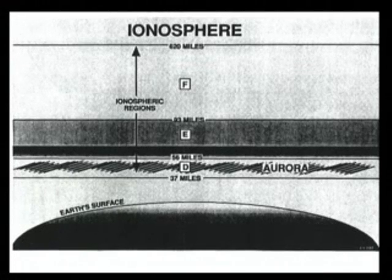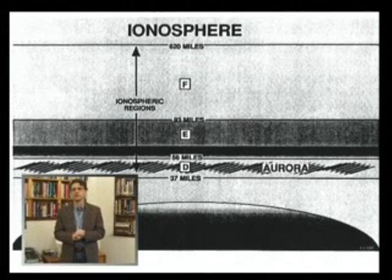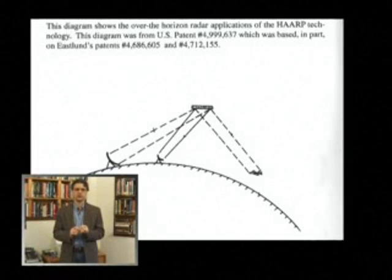So the military in the mid-90s built what's called a developmental prototype here in Alaska to test a number of weapons applications. I'll just go through those quickly for review for those that are not familiar with the subject. Essentially what the Navy and Air Force wanted to do initially was look at over-the-horizon radar effects.